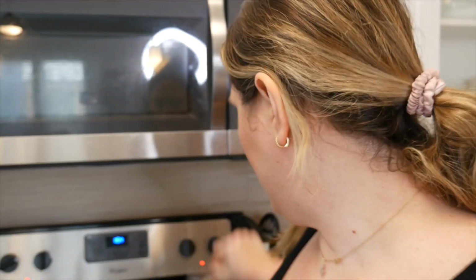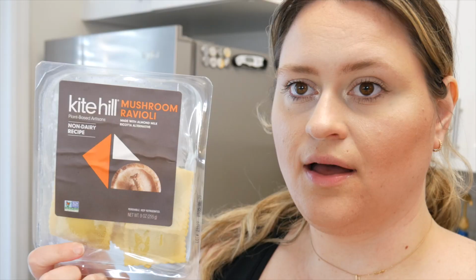And now I'm working on ground chicken for just general meal preparedness for the week. I have 4 packs of lean ground chicken, so I'm gonna cook that up right now, and then I'm gonna boil some water for some mushroom ravioli that I got. Let me show you. I got these Kite Hill mushroom raviolis. I have 2 packs of those, and I also have some of the reduced fat pesto, as well as a huge leek I'm gonna cut up.